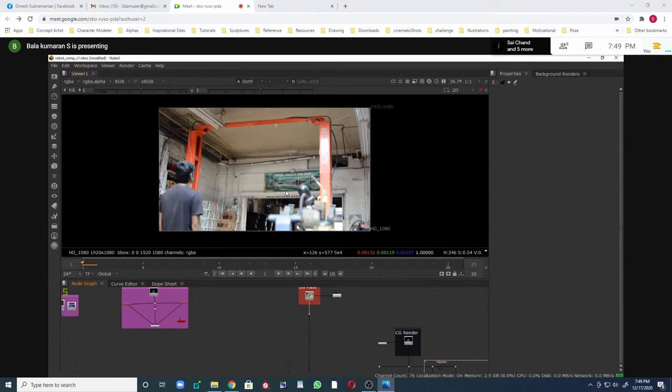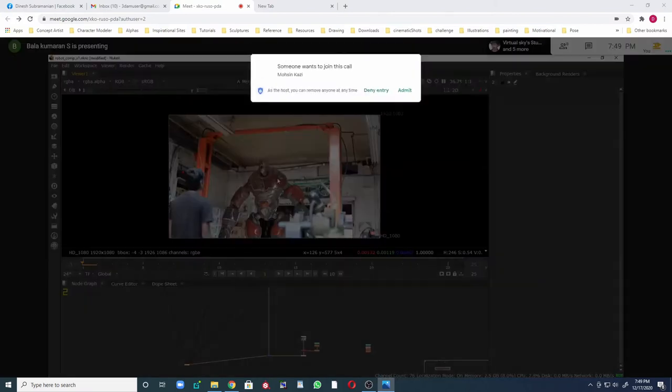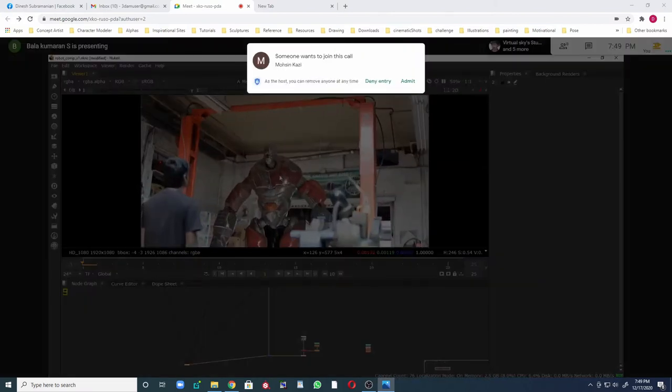So nobody wants 2D elements anymore. I mean, we are still using 2D elements and stuff, but the need for CG integration is a lot more than some time before. So this is very important. In this session, we will talk more about what the pipeline involved in a shot like this is. So basically what we have is a plate, and it's as simple as just one object, a robot element here.